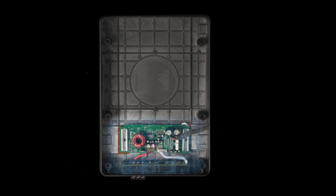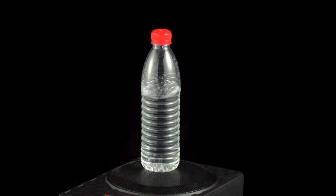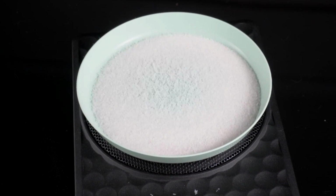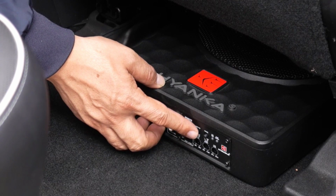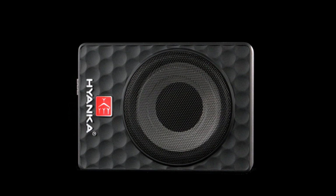The subwoofer offers flexibility with high and low-level input options and precise control features like customizable bass boost and a low-pass filter. The integrated subsonic filter at 20 Hz enhances audio clarity. Its compact design and versatile input options make it an ideal choice for enhancing your in-car audio experience.